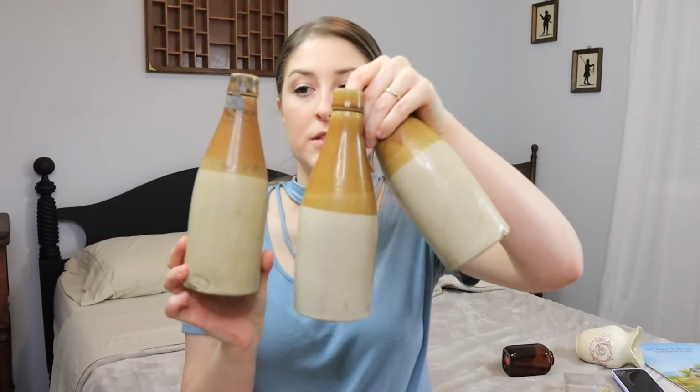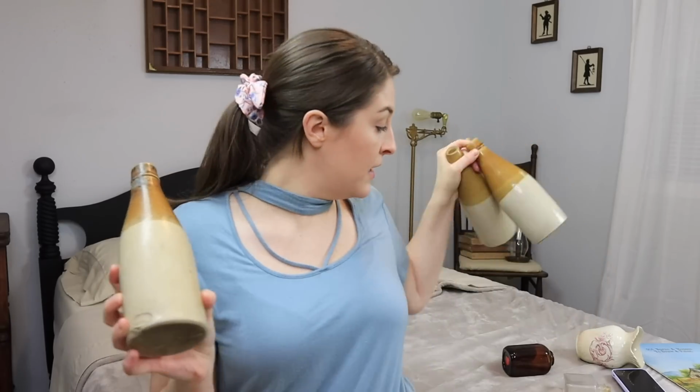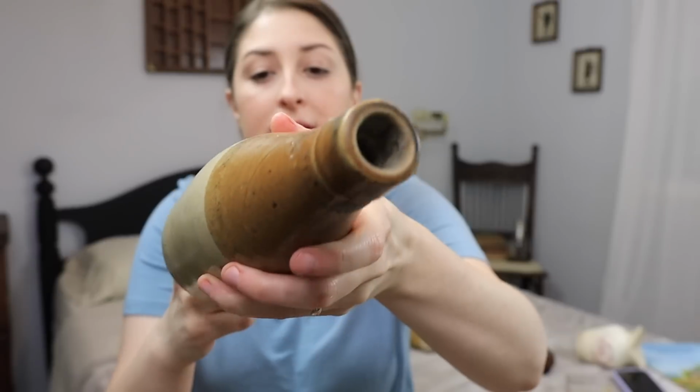So I'm constantly on there searching for things that I collect, as well as things to resell. So I got all 3 of these stoneware crock bottles. Super cool. I love them so much. I'm going to sell 2. I have them listed, and then I'm keeping 1. This one has something on it right here, so I'll be keeping this one. But these are so cool.